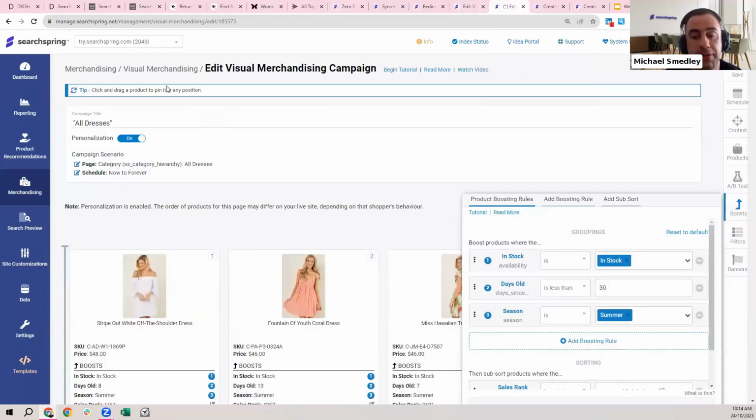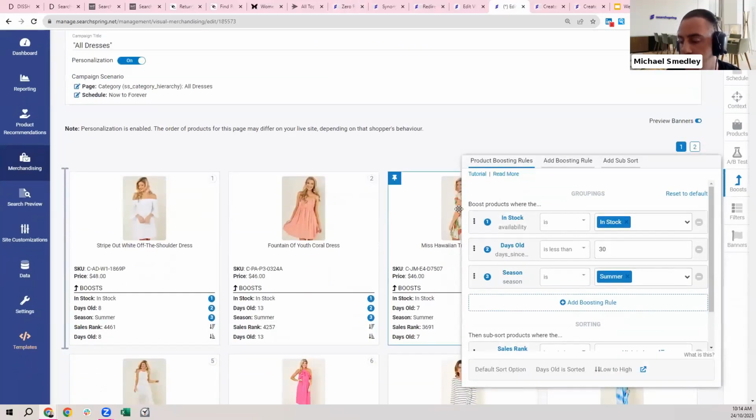Jumping into an individual campaign, I've gone to an all dresses campaign example, much like the example we showed on St. Frock. A couple of key things to note. Boosting, this is where we control those rules that you saw on site. So in order of priority, I have boosting in-stock products, looking at that strong size curve availability. So not a linear, does it have stock or not? It's based on size curve, newness, and then in this case, you could say I'm also running seasonality.